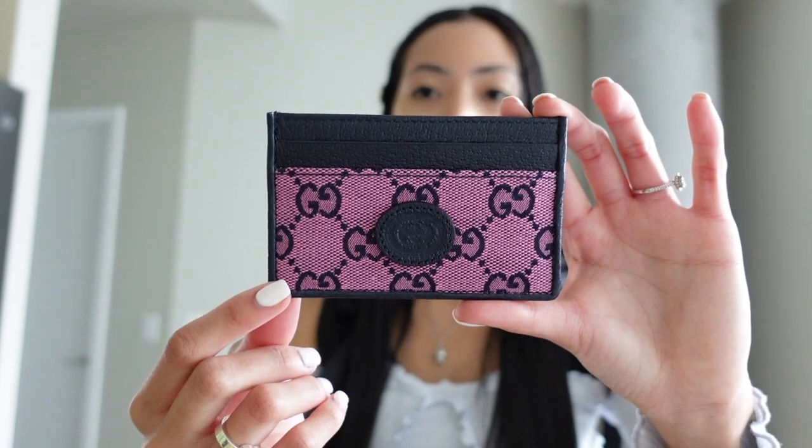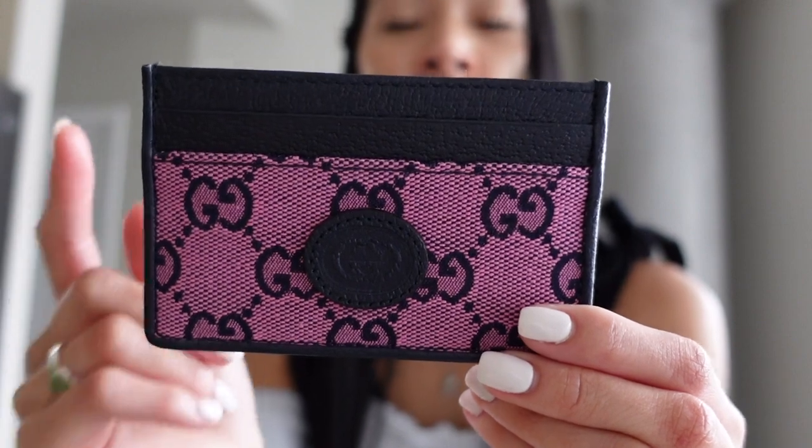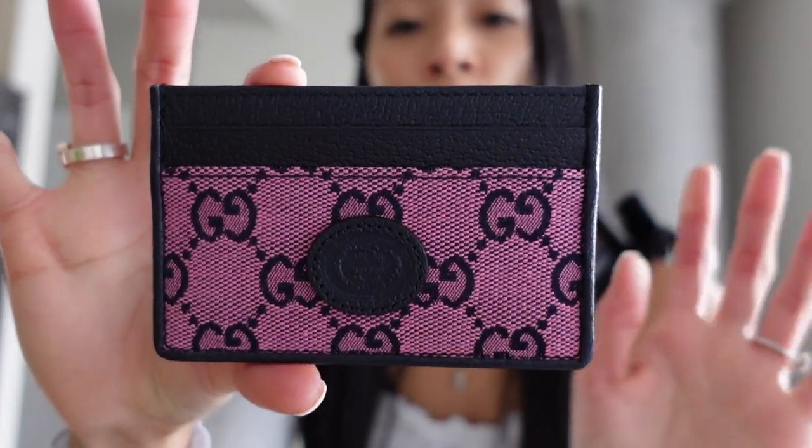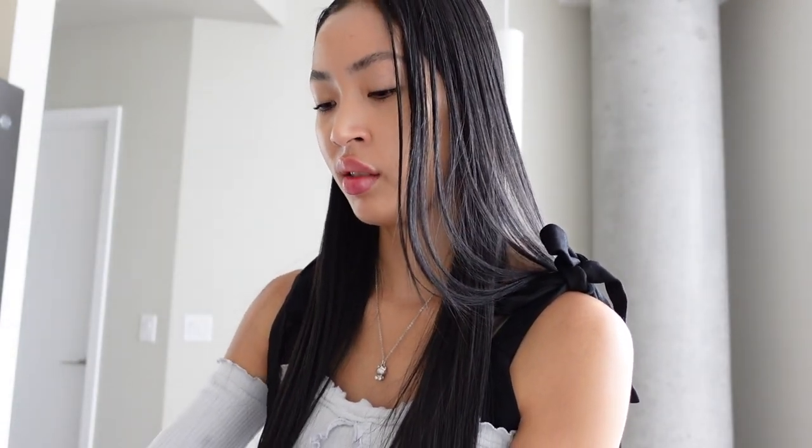Okay, so I got this card holder. It's from the new collection that has like colorful, black, you know, like rainbow. And this card holder is actually a cute pink with a combination of blue. And since it's seasonal, it's gonna be unique sooner or later. So this was just cute to have.